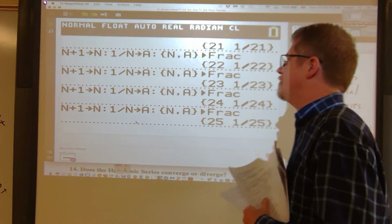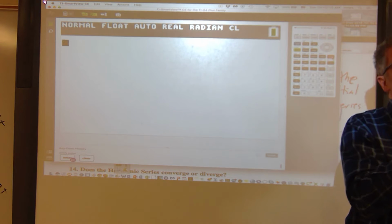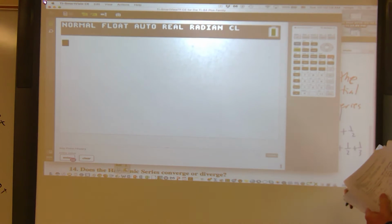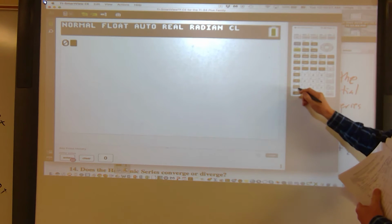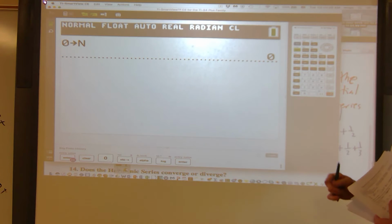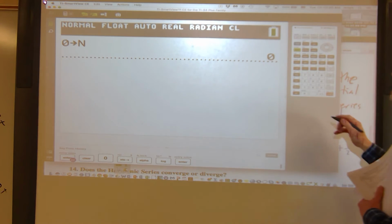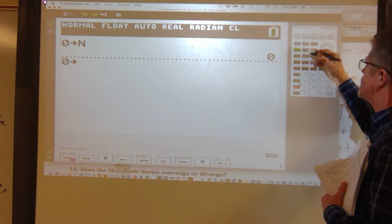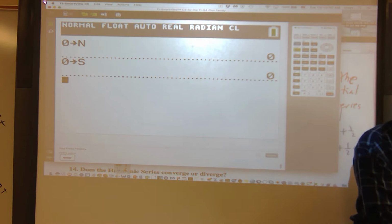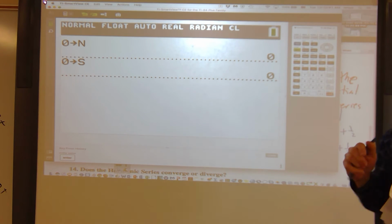But what does the series do? To find out what the series does, you have to look at the sequence of partial sums. Now, here's one you want to write down: the sequence of partial sums, home screen program. Let's put 0 back in for n, 0, store n, enter. So let's initialize the value of n. And let's initialize the value of s, 0, store s, which is the value of the series. Now, s is going to be a partial sum.